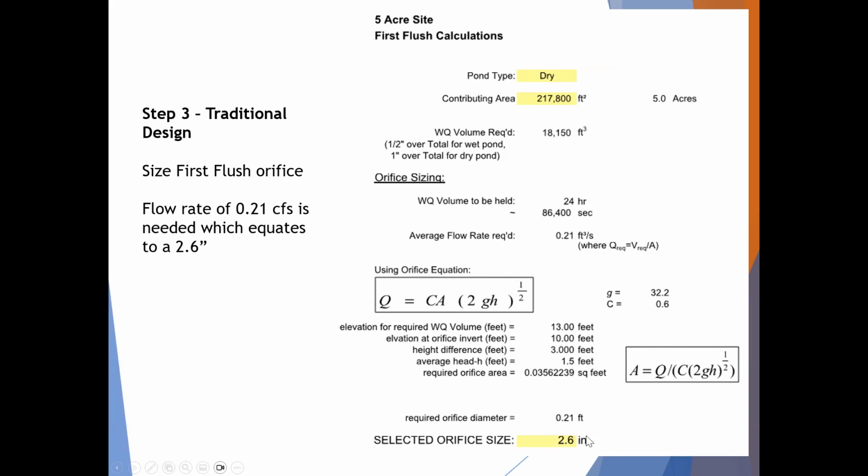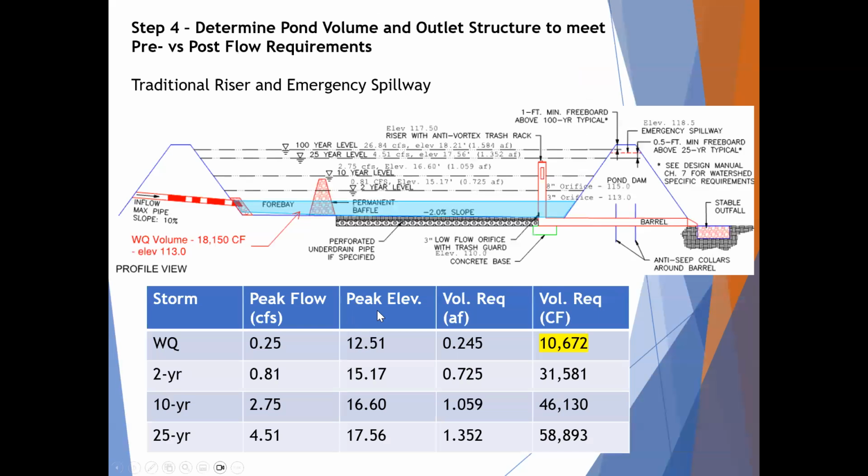It's hard to make a 2.6 inch orifice, so I came up with a 3-inch orifice and plugged that into the program. So we've got a 3-inch low flow orifice down here with a trash guard at an elevation of 110. I had another 3-inch orifice at 113 to control the 2-year storm, an 8-inch orifice at 115 to control the 10-year storm, and then a riser at 117 controlling the 100-year storm or 25-year storm.